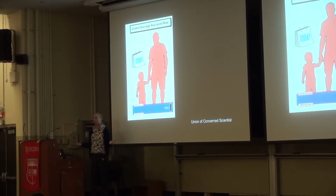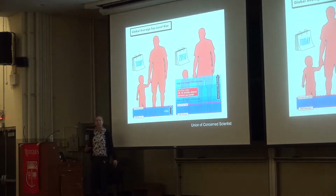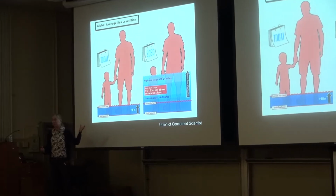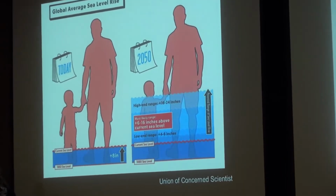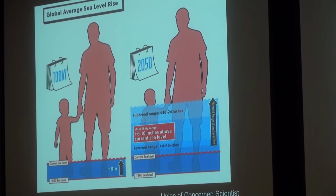Today, if you go to Miami, there's sunny day flooding as a result of rising sea levels, for example. But the big concern is the future. And here's another illustration that shows the projections are very uncertain, which is why I'm studying the Greenland ice sheet. But here are some projections of the sea levels in 2050. So you can see that now sea level would reach here. Unfortunately for us here in New Jersey, sea levels might rise even more because of the impact on global currents and so on.